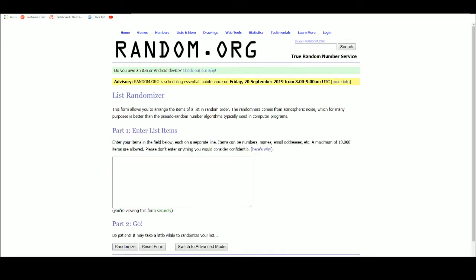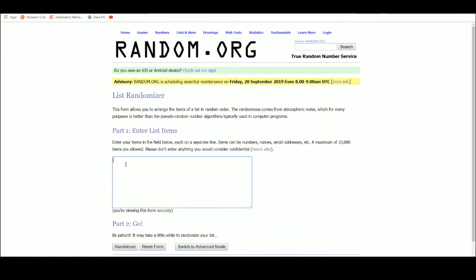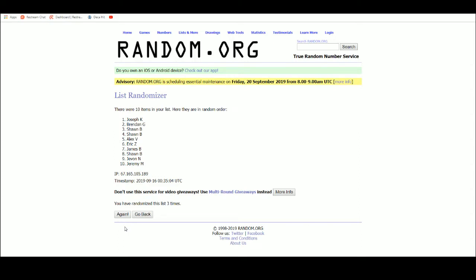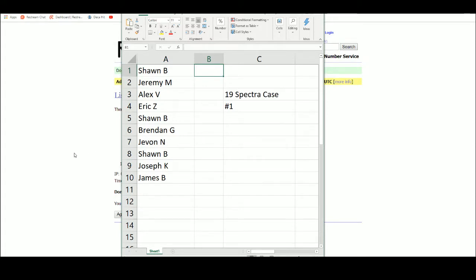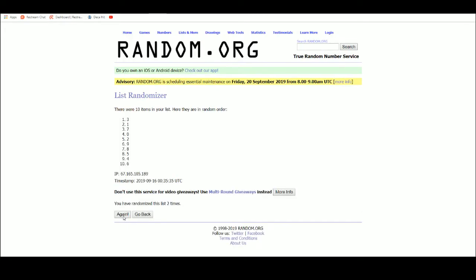Get a new list. All right, five times. It's 1, 2, 3, 4, 5. Get our serial numbers 1 through 10, five times. It's 1, 2, 3, 4, and 5.